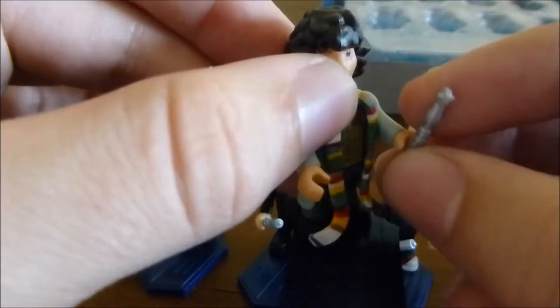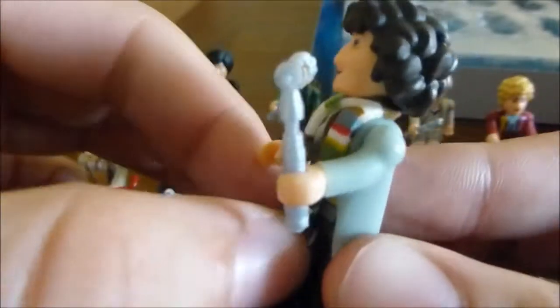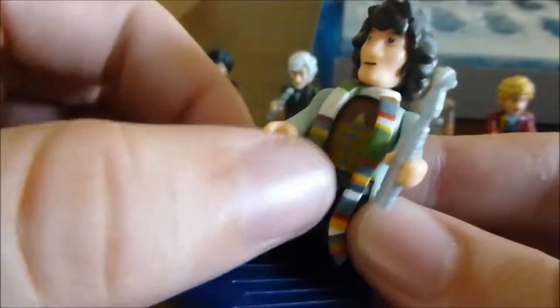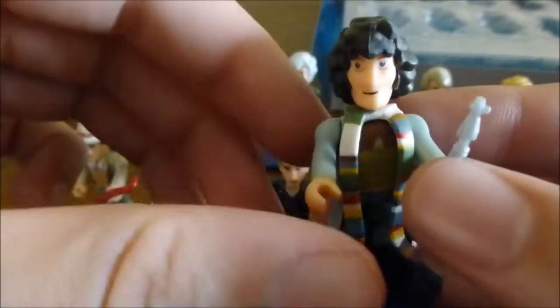Tom Baker, the Fourth Doctor. Wow. Just wow. I'm really impressed by this one. I love the scarf piece. It's soft and kind of springy, not hard like a lot of the Lego ones are, but it makes it look even more scarf-like.